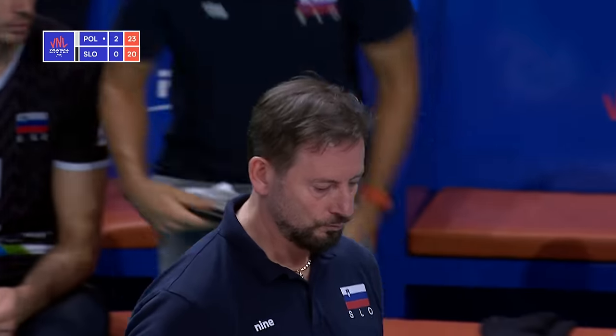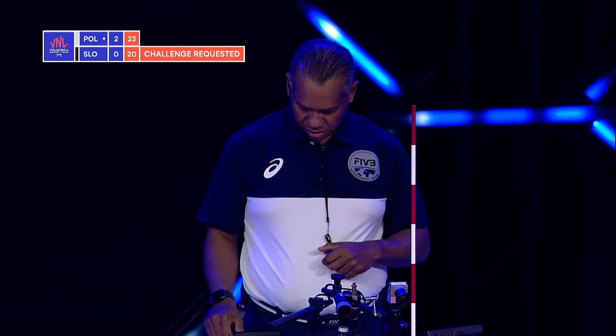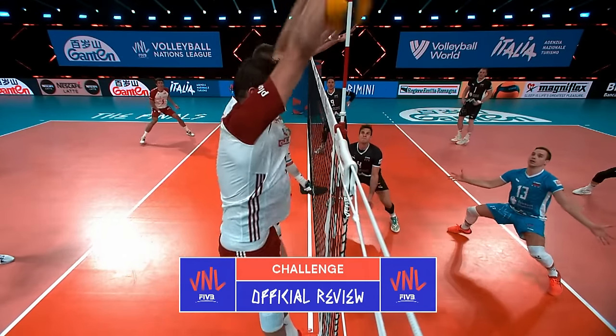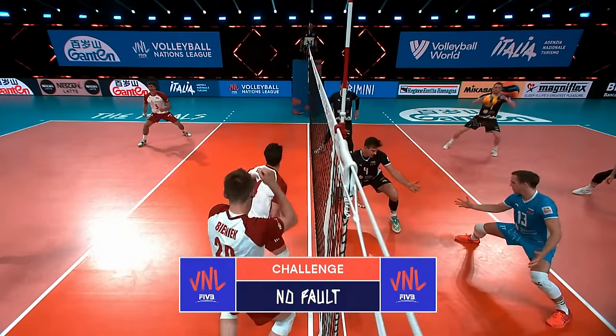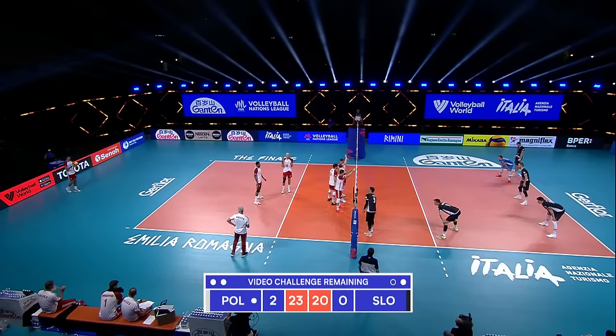But we've got a video challenge for a net touch. And I think, again, because that ball hit the net off the serve, it's going up and down. Now, if the net is going up and down, which it was, and the net moves up to hit the player as opposed to the player hitting the net, it's not a fault. And they're nowhere near it. I think that was a desperation play. Right to serve again.